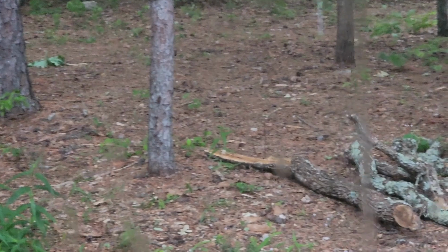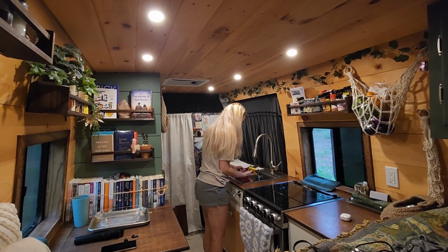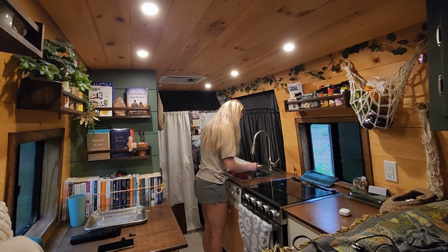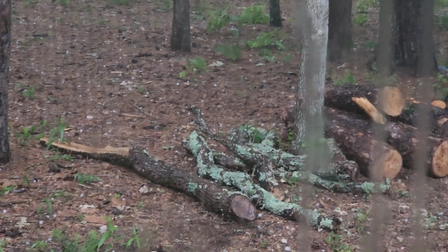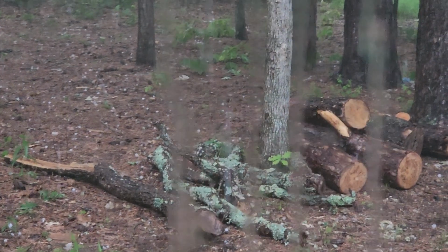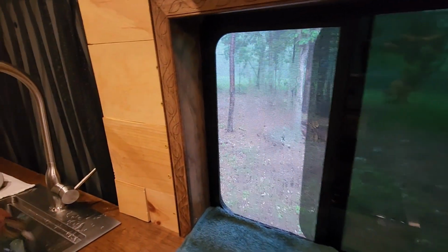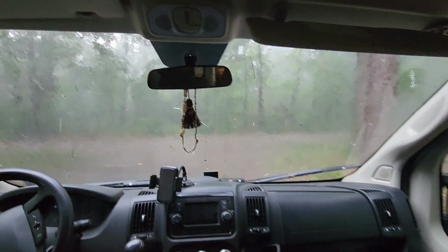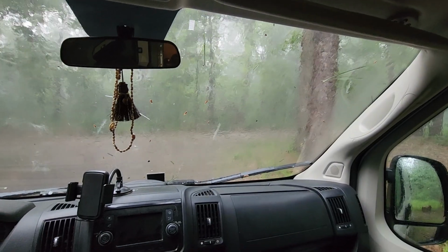Alright, well, I don't know how well you can hear that, but the storms came back and it is now hailing. It's not the huge baseball size, thank God, but it's bouncing around out there. They're getting bigger. Oh man, please don't get any bigger. It's getting pretty loud in here. They're sure bouncing off the windshield.